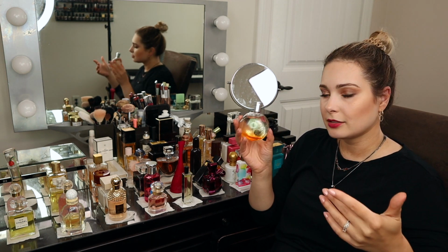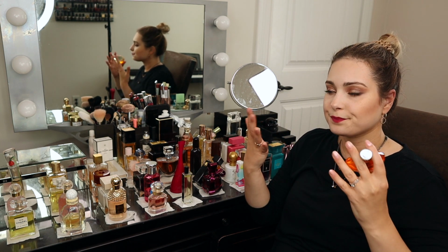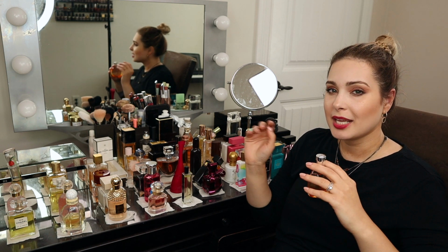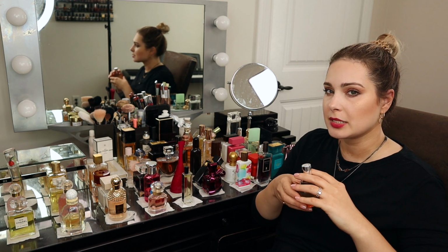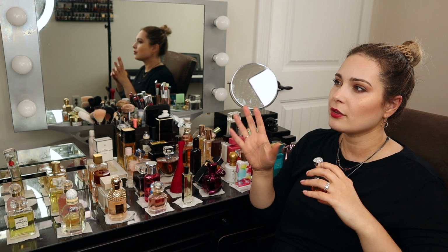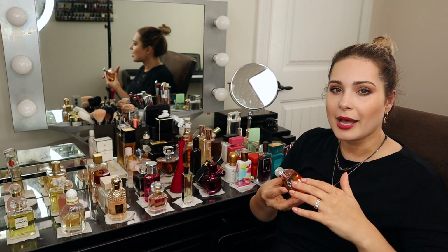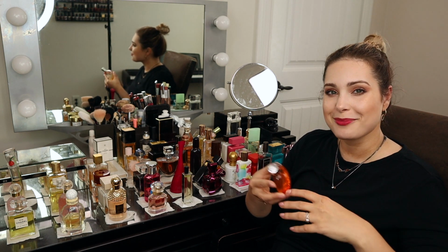Next, we have this little gem. I don't have a lot of Hermes representatives in my fragrance wardrobe. I've had quite a few Hermes fragrances in the past, especially I was into the Jardin series, the gardens. I might go back and get some more of that to refresh my memory about it.